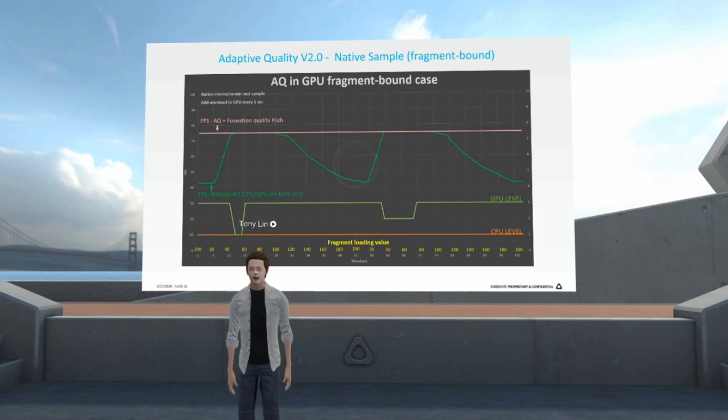Let's look at the experiment result. The X-axis indicates time, with the fragment loading numbers increasing every 5 seconds, and the Y-axis indicates the FPS. You can see the FPS can be improved from 40 up to 75, and it keeps a stable 75 FPS if we enable AQ in this case, as you can see in the purple line.